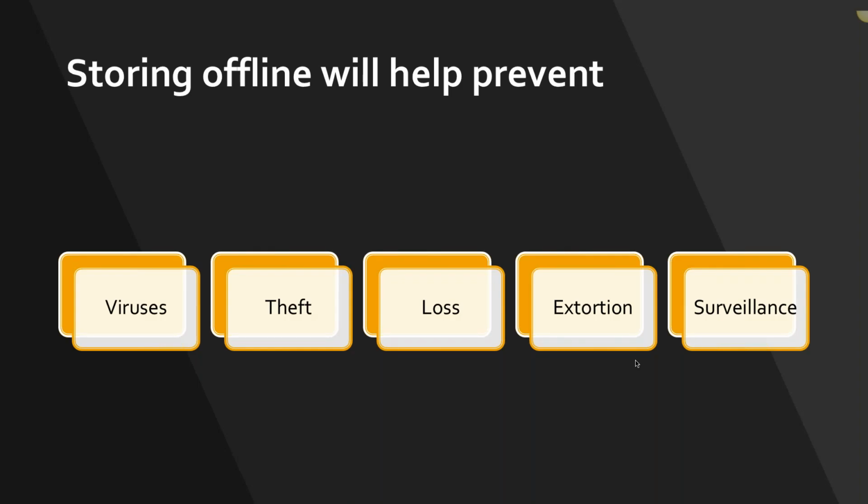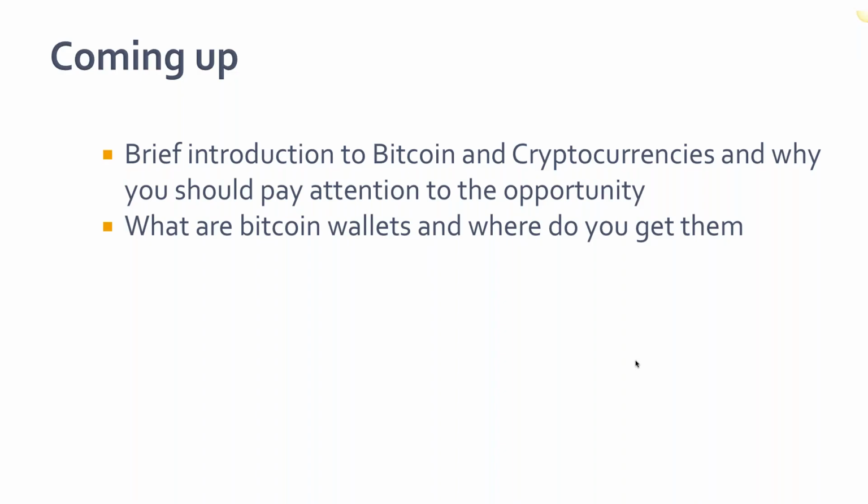So the good thing about storing offline, guys, it'll help protect you from any attack of viruses, theft, loss, extortion these days, and even surveillance, about who's looking at what you're trying to do. So that's what I like about the offline ones. That's very, very private in terms of what you're doing.